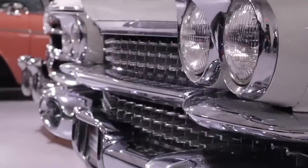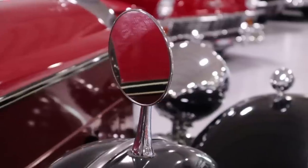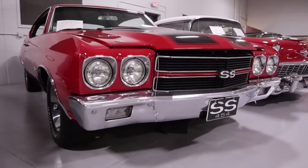So yeah, guys, this is going to be a fun episode. I think you're going to enjoy this episode. I've been here for a while now, and I've filmed every single car that they have in this place, and they have a ton. Alrighty, gang. Well, without further ado, let's get in there. Let's start taking a look at all these cars, guys. Let's do this.